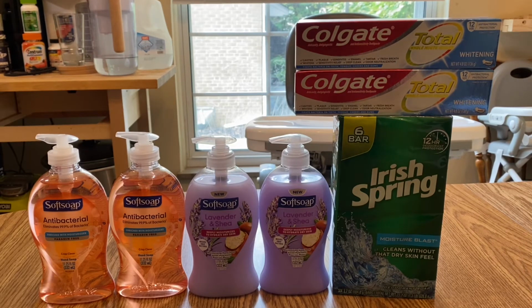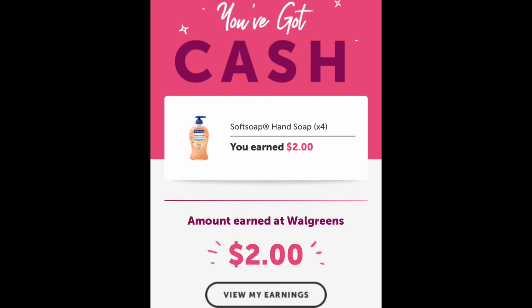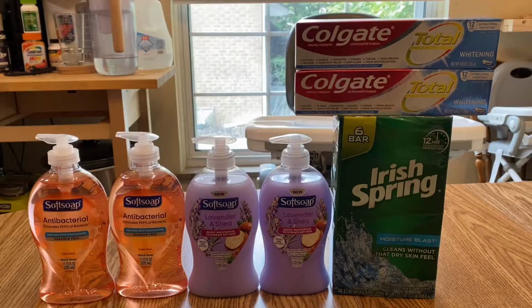So let's say I have only 50 cents, guys, then total of the 4 is $7.96, so my total after coupons was $7.46, and then I got back the $4 Walgreens cash rewards and submitted my receipt to Ibotta, and I got back $2, making my final cost $1.46 for 4 hand soap, or 36 cents each. Not bad, guys. It's already a great deal for a hand soap.